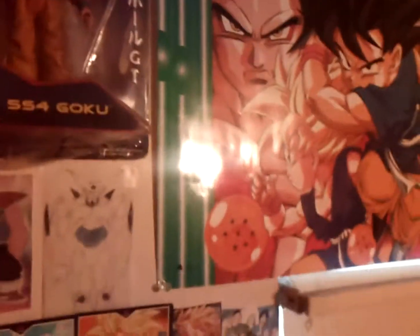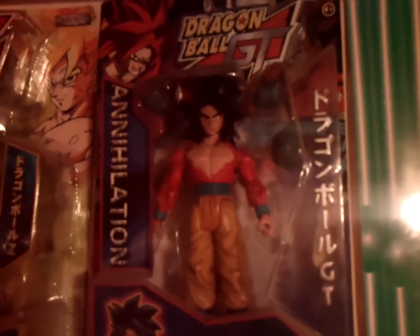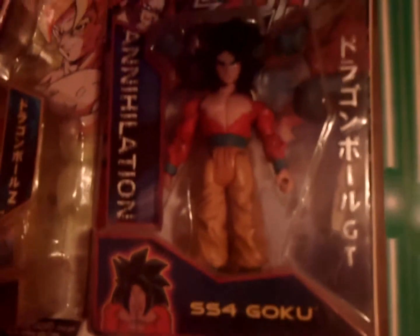And up here, having to stand on my bed, you have Super Saiyan 4 Goku. I didn't really get a whole lot of these Jakks Pacific GT toys, not because I didn't like them. I do like them. I just didn't really have the money at the time to get these, but I do want to get more of them because they're pretty cool.